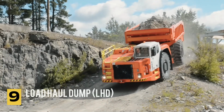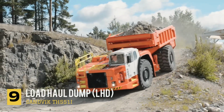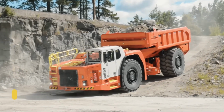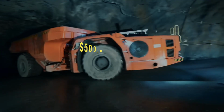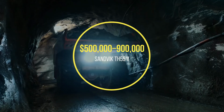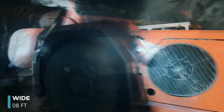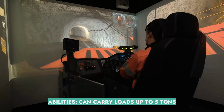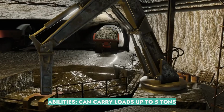Moving underground, let's discuss the Load Haul Dump, or LHD, truck, focusing on the Sandvik TH551i. This specialized mining equipment, costing between $500,000 and $900,000, measures 8 feet wide and 15 feet long. It can carry loads up to 5 tons, making it essential for underground mining operations.